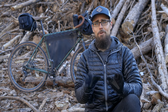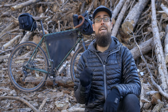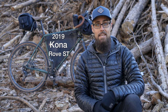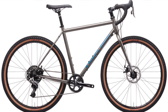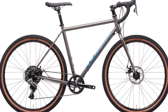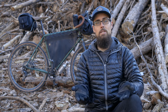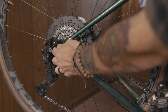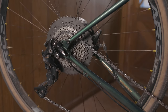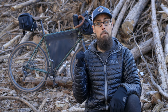All right, so first off, let's talk about my rig. The bike that I've been riding for the past 2 years is a 2019 Kona Rove ST. You can buy this bike as a complete bike stock. However, I bought mine as a frame and I built it up custom. The main reason I did that is because a lot of the parts from my old bike transitioned over to this one. And again, I worked in a bike shop, so I got some awesome pro deals on parts.